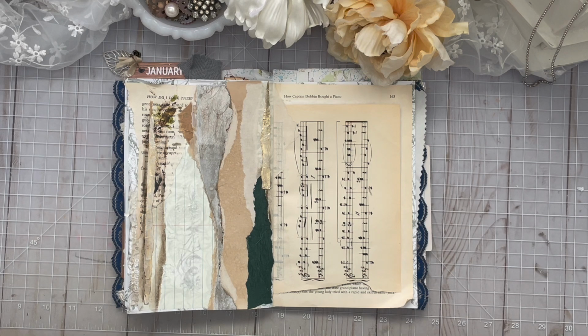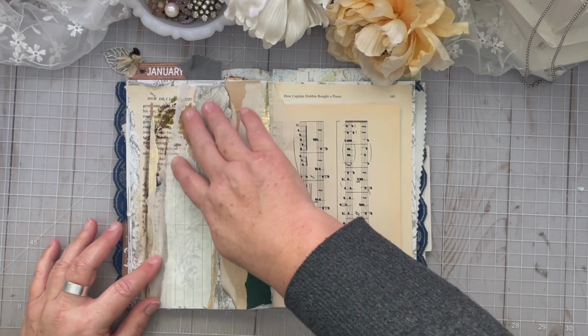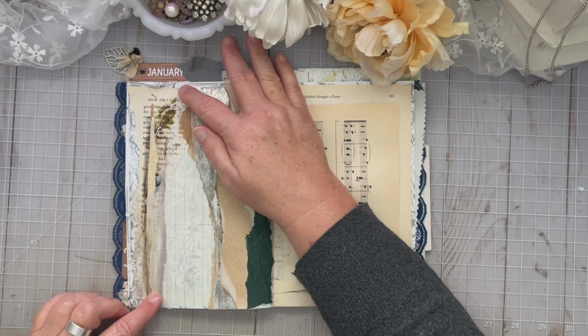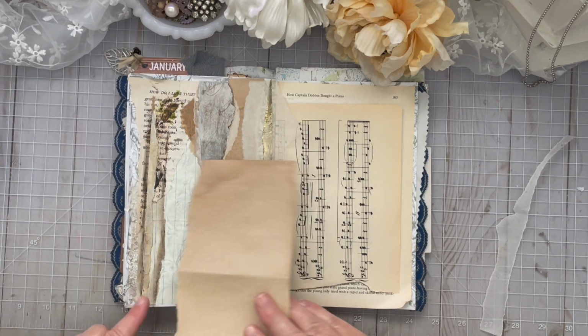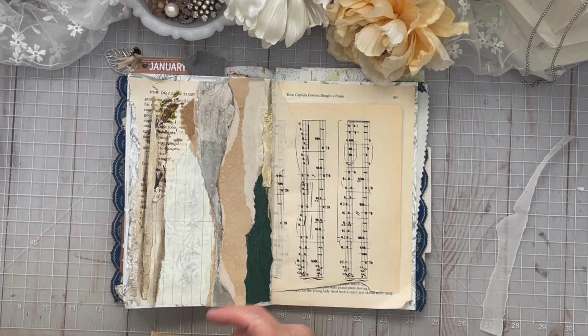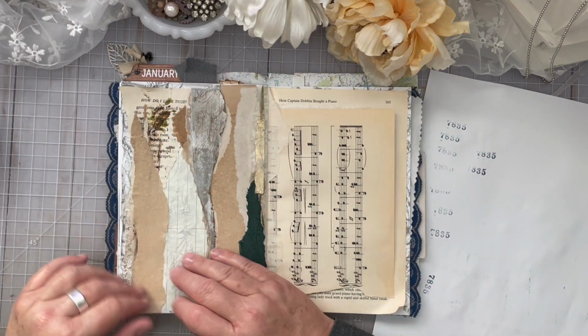So it's all good, no big deal. That's the beauty of having this be a practice, is that we're just trying out different things, seeing what we like, what we don't like. I think I might want to use maybe a little bit more of this here. Just leave a little bit right there.